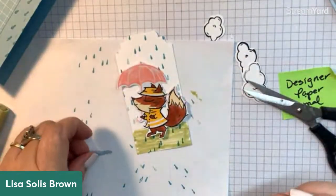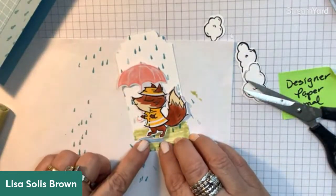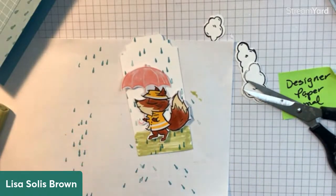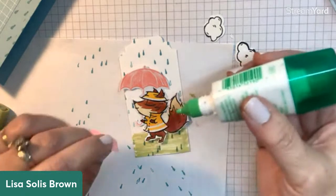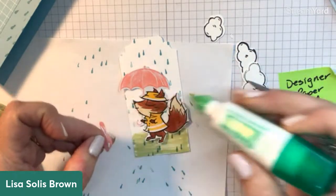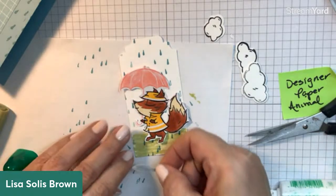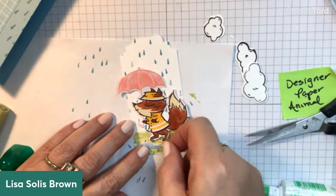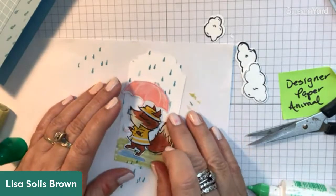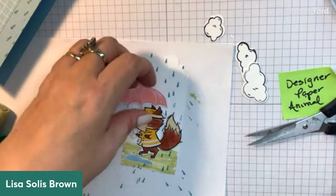That's going to go there. I'm going to put this little puddle right here. He is cute. All right, let me put my puddle down first. And most of the animals have either, I think they all have a puddle near them or they're in a puddle, something like that. So I'm going to put him here. Oh, he's so cute.